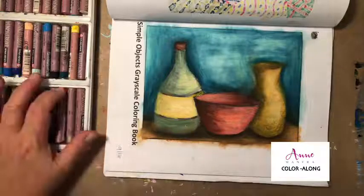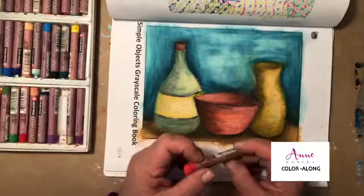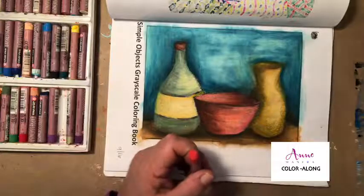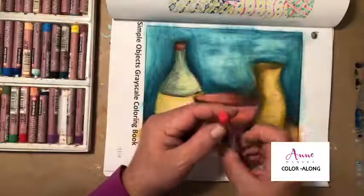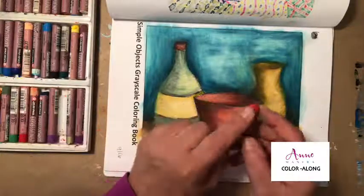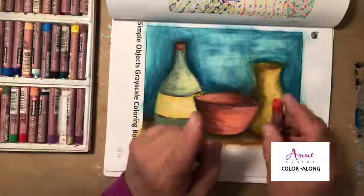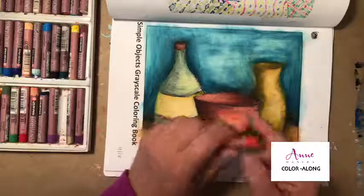Mary's asking a really good question. What is the best sharpener to use for pastel sticks? I don't really know. You can't really stick this in a pencil sharpener, but if you want a fine point or a tip that is sharper than what is on here as you start using them, the best thing to do would be to take a razor blade or an X-Acto knife and just cut it.